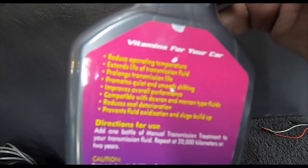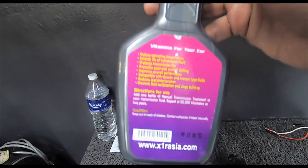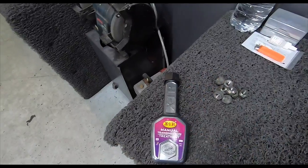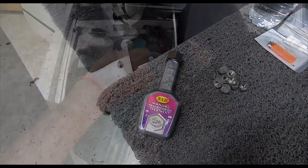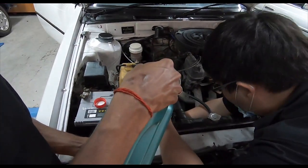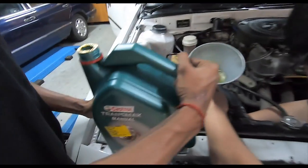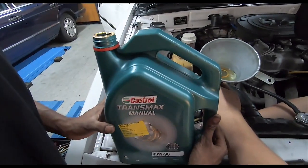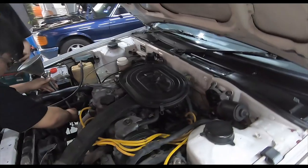Alrighty then. So you can read the blurb of what it says. Yeah, you can pause on that and read that. But yeah, good stuff this, and getting harder to find, seeing as how manual transmission cars are getting less and less. But yeah, highly recommended. There we go. New transmission oil going in. Transmax Manual, Castrol. So it's got Castrol Magnatec and Castrol gearbox oil. Okay. Lovely.